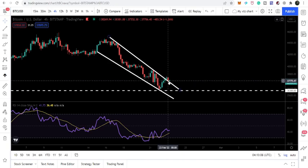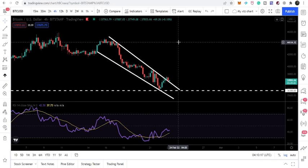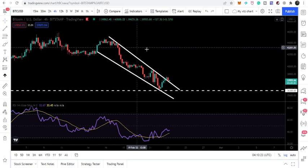So far the price line is still moving at the resistance of this wedge, and for example, if it proceeds further and moves up from here, then our target can be approximately $44,000. That will be the top of this falling wedge.